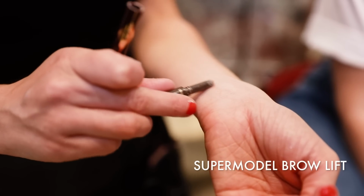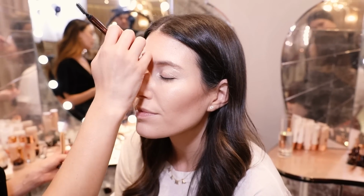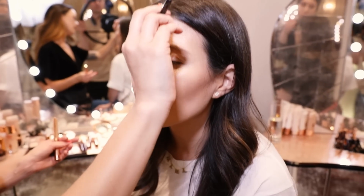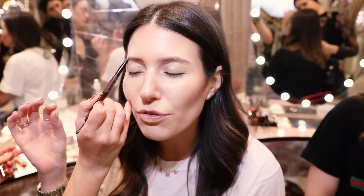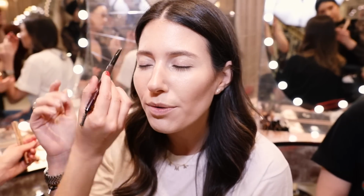We use the thinner side to draw really light upward strokes at the front of the brow, and that looks like natural hairs. And when you were saying you literally draw on the hairs, I mean, yeah. I guess when you brush it through, that takes away the sharpness, right? Yeah, and also this is waxy. This is a waxy pencil, so it's like a wax pomade but in a pencil. Yeah. So it makes it really easy to control.